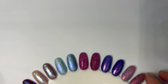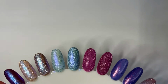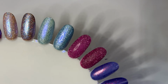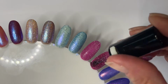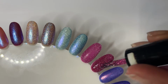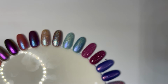Here that is on the swatch wheel in one coat and two coats. Very pretty. That second coat deepened it up just a little bit. Brings out even more reflective glitter. All the reflectives have skinny brushes. Here goes that third coat. I like this one too.